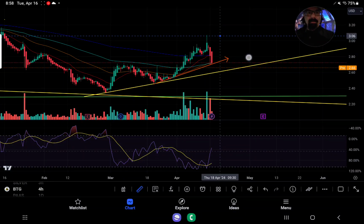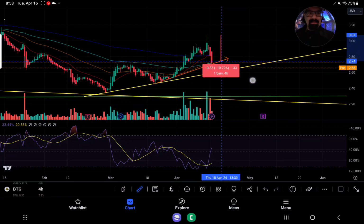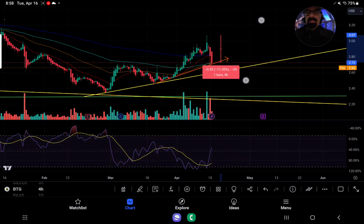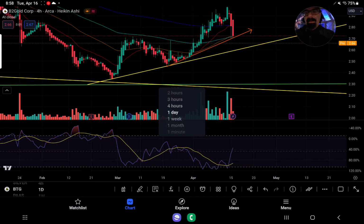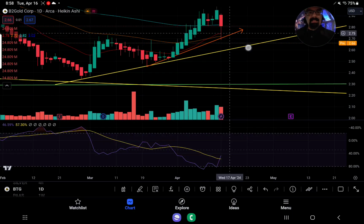We've had a nice little pullback here from the top at 307. It's down about 11.3% this morning from the top. So there's opportunity that could be calling here. Could be a much bigger retracement still though. So I want to see exactly how this reacts.